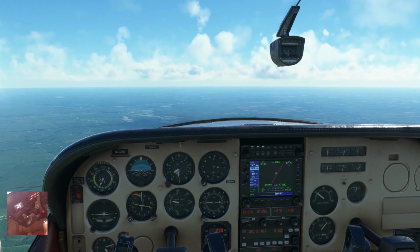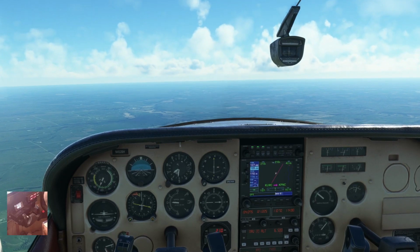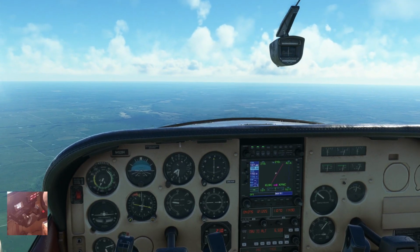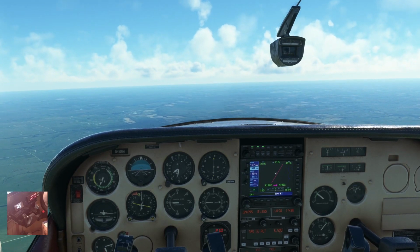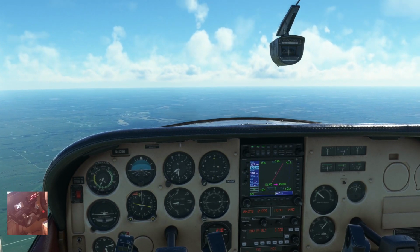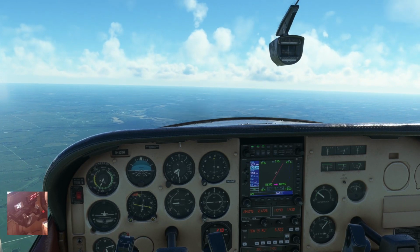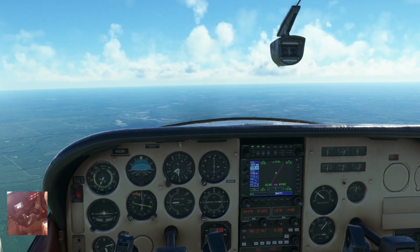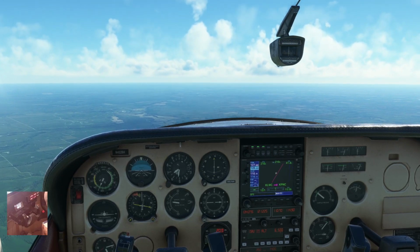Kilo Papa November Charlie automated weather observation 2200 Zulu. Wind 355 at 11. Visibility 10. Sky condition 10,200 feet. Scattered clouds at 48,200 feet. Temperature 33 C. Dew point 10 C. Altimeter 29901.